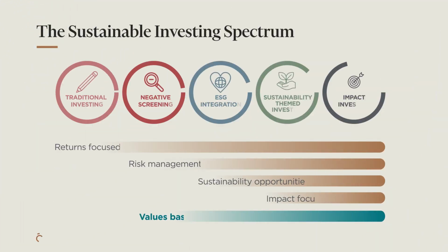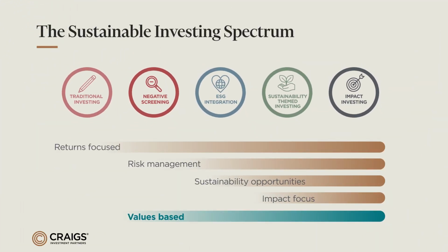Today we are talking about the different approaches to sustainable investing. Because sustainable investing is grounded in our values, there's no one-size-fits-all approach. That's why it's helpful to think of your options for sustainable investing on a continuum, from traditional investing to impact investing, in what's known as the sustainable investing spectrum.